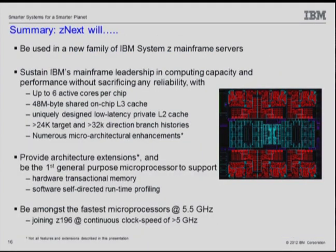Summary: zNext, I should say zNext is, because I told you it was announced yesterday, in the new family of System Z mainframe servers, which is called EC12. It is going to sustain IBM's leadership in computing capacity and performance without sacrificing any reliability. You have up to 6 cores, 48 megabytes of on-chip L3 cache, low latency private L2, gigantic branch prediction history support, and other numerous microarchitectural enhancements. It will be the first general-purpose processor to support transactional memory and self-directed runtime profiling, and we think it's the fastest microprocessor, beating even our prior generation, at 5.5 gigahertz.